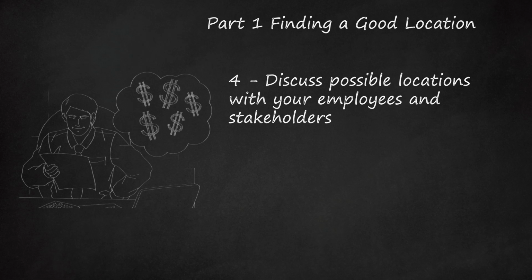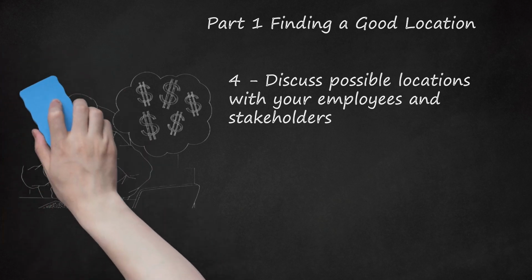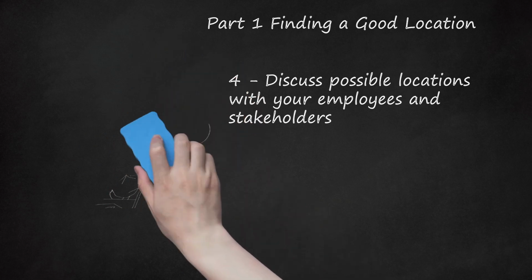If you have stakeholders in your company, you should prepare a presentation for the stakeholders about the relocation. Show them pros and cons, as well as photographs, so they can then advise you on which location may be best for the business. In some cases, you may be required to consult with your staff and your stakeholders about a possible move. You may also need to talk to unions, regulators, your parent company, your board members, and your department heads.